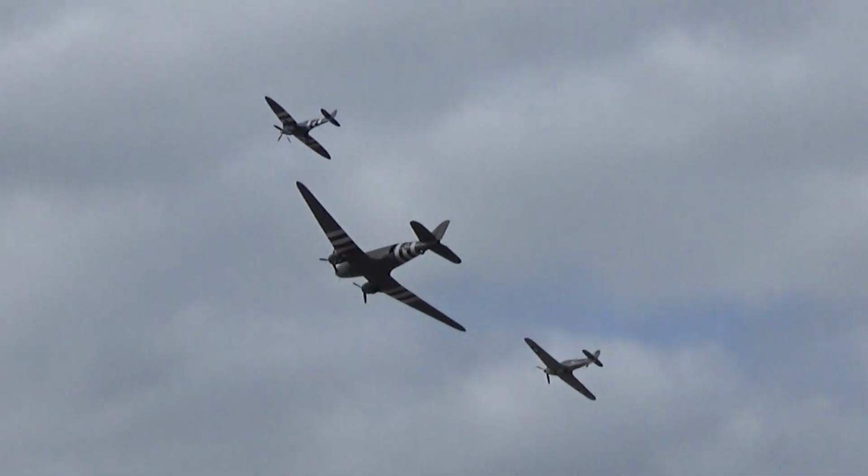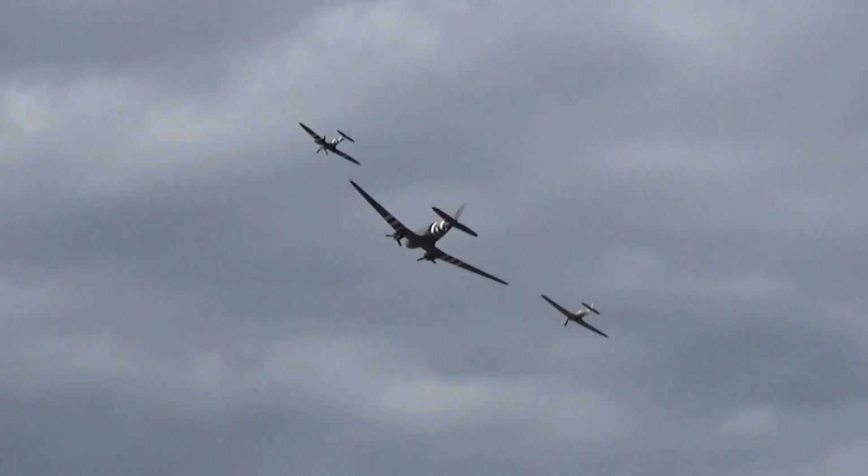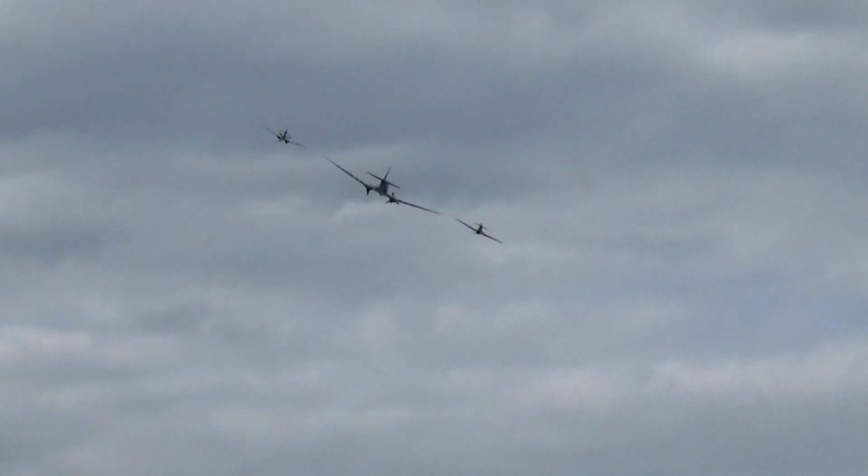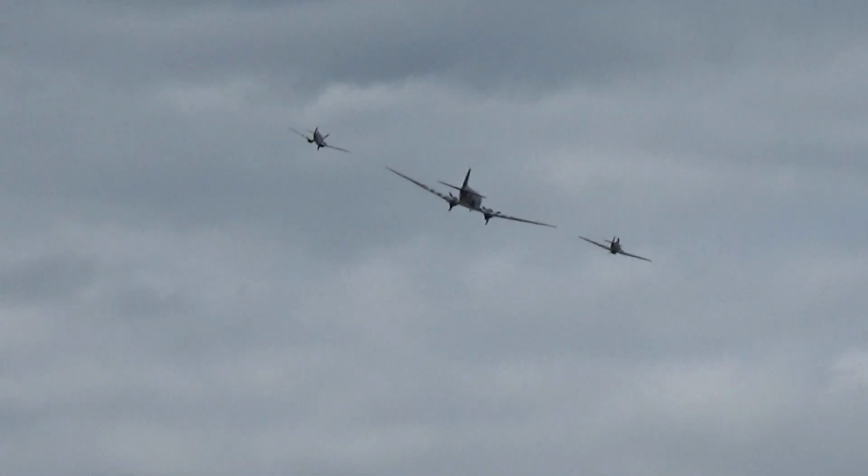Beautiful engines. Today we have a Hurricane with a Merlin engine fitted. We have a MK19 Spitfire with the Griffon power plant, and then we have the two Pratt & Whitneys that are powering the Dakota.